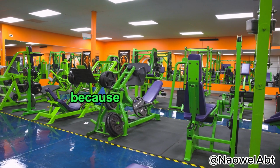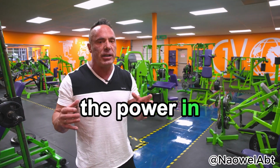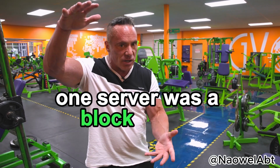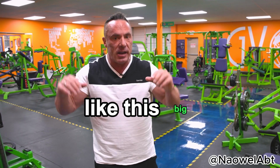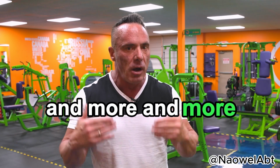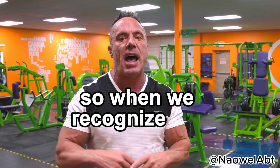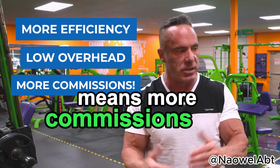But it didn't need to be, because over the years, as technology grows, the power in each server grows. As an example, we started 20 years ago. One server was a block server this big, and one server that's 1 inch tall like this is probably collectively 10,000 times more powerful than 20 years ago. So you can add more and more per server because they just keep getting more powerful. When we recognized that, we cut off our server room over there. Why? More efficiency. More efficiency, lower overhead means more commissions into your pocket.